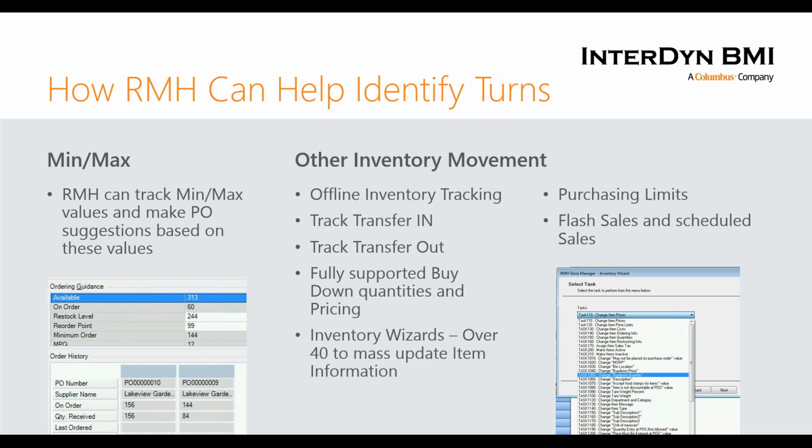You can transfer it out back to the supplier if you're going to get credit for it. You can also track any sorts of transfer ins. So if you're not getting your product from a supplier, if you're getting it from another partner, or it's just sort of materializing out of thin air, you can transfer that inventory in rather than having to do a full PO for it. But RMH goes further in that it fully supports a buy-down quantity and pricing.